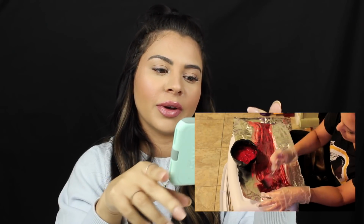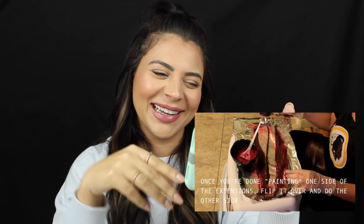You see that I'm doing this on top of an upside down laundry basket? Once I was done painting the color on all of them, I just wrapped them up in the foil again to keep the heat contained. And then I only left that on for about 15 or 20 minutes, because the hair was a lighter color and I didn't want it to be so bright and not match my real hair at all. So yeah, and then once those were done processing, once again, I just rinsed them in really cold water. And that was basically it.